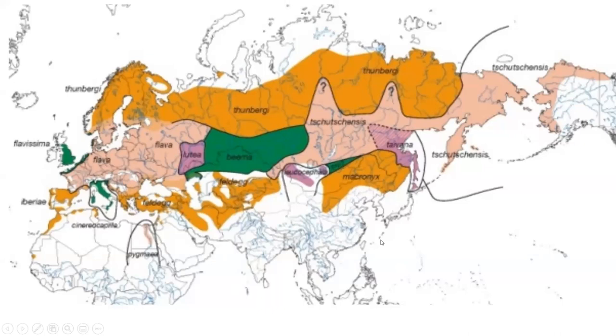And if we look at our part of the world, so starting with the relatively easy forms, macronyx, the grey-headed form of eastern yellow wagtail, is a relatively southern breeder. And as far as we know, it probably migrates south to Southeast Asia and maybe Australia to winter. Similarly, taivana, the green-headed wagtail, the bird that I was just saying looks so beautiful, breeds a little further north and again is seen on passage in the Philippines and into Indonesia.